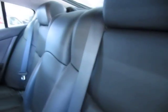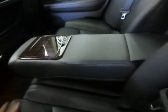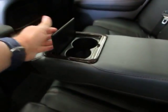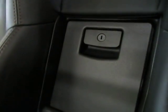Got AC vents for the rear row passengers. Factory floor mats. Got anchors for your baby car seat. There are 2 on each side here, so you can put your baby car seat back here. And you got over-the-shoulder belts for all the passengers, including the middle row passenger. If you don't have a middle row passenger, you got a nice armrest there that also has cup holders and has access to the trunk right through there. Curtain side airbags in the rear, like I mentioned before, and your power shade.